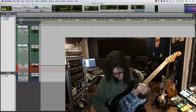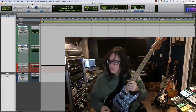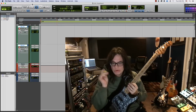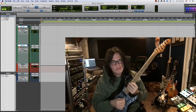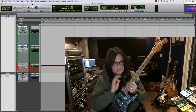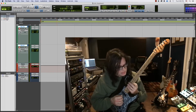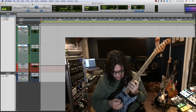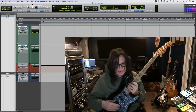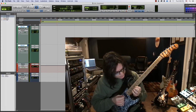Anyway, maybe 15 years ago, at the studio in Hollywood, this thing had been sitting for like 20 years. I never even used it. It was literally in a storage closet or whatever. It still had the old EMG, the old Duncan in it, but I wasn't playing it.